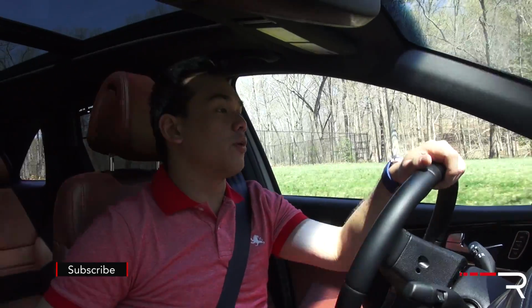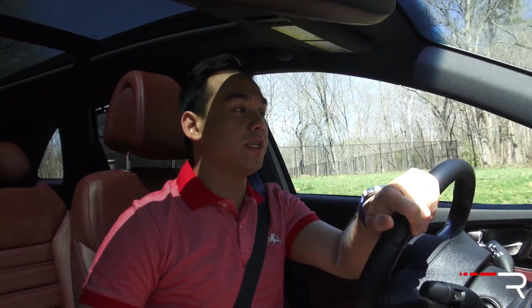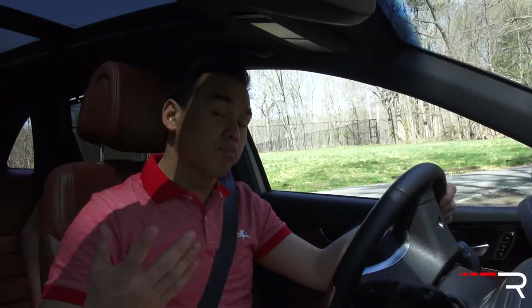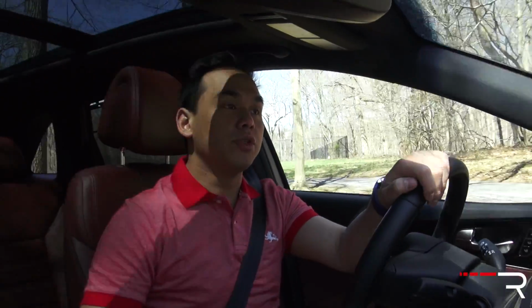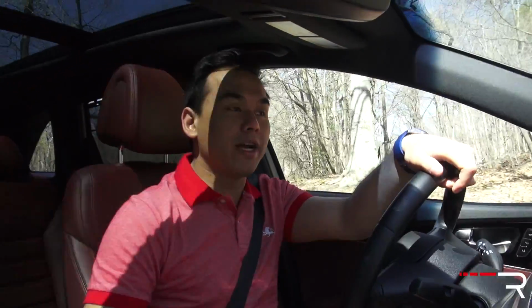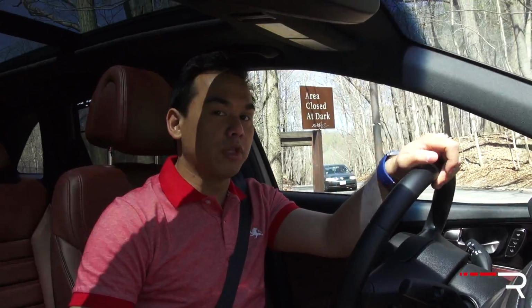Now, almost 2 years ago, Kia actually gave me a 2014 Sorento SX Limited with the V6 to show you guys, and I was quite impressed with the car. I thought it had a couple of issues that could be addressed. So for this redesigned 2016 model, let's see if the company listened and fixed some of the problems with the old model.